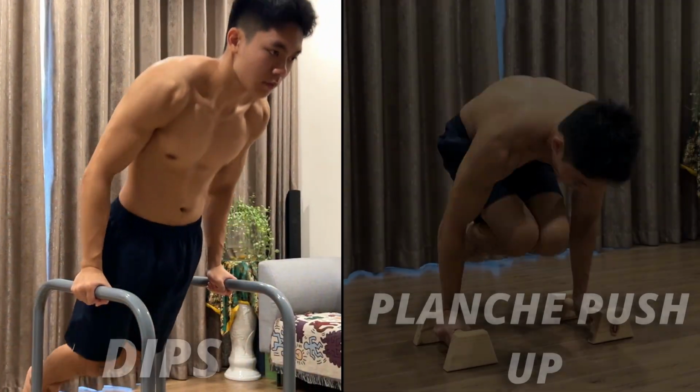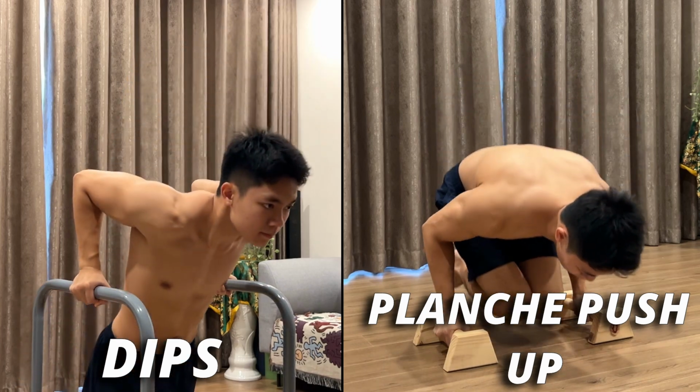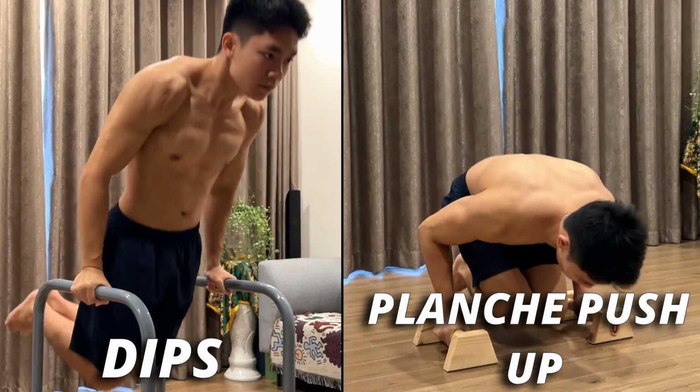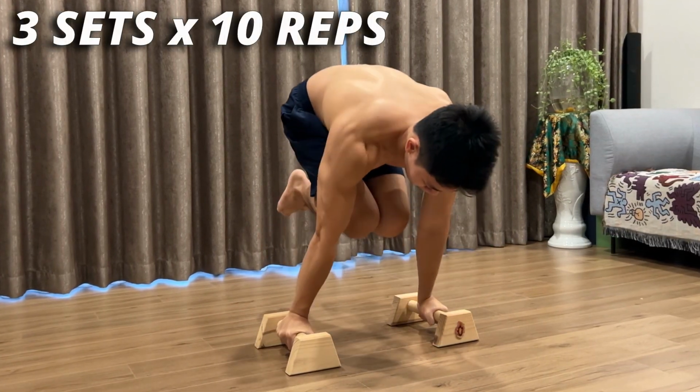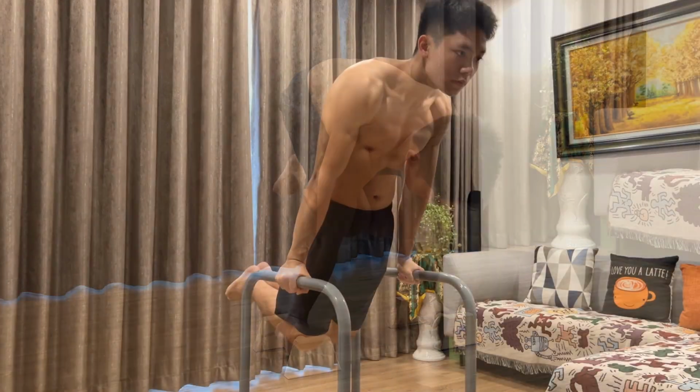For the dips and planche push-ups, I would go for only one of them each session, and it will be based on the strength that I have left on that day. So if I think that I can still go for the harder exercise, then I will do the planche push-ups, and if not, then I will go for the dips.